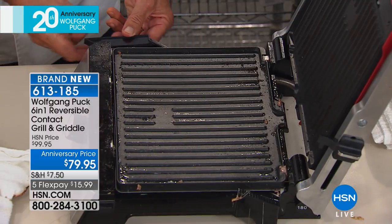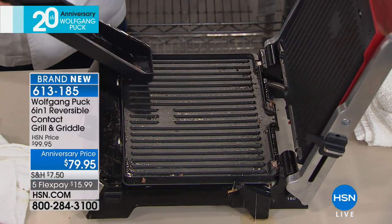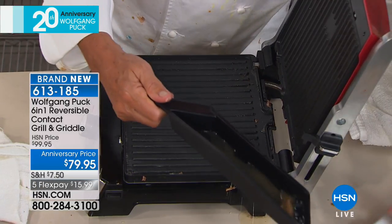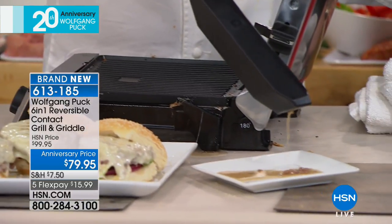See what he did? There's a little reservoir. It just goes right into the reservoir, and you can drain away all the oil, all the grease, all the things you don't want. Look at that. See that? Look at this, you guys. Easy to clean. Again, nothing sticks to this.